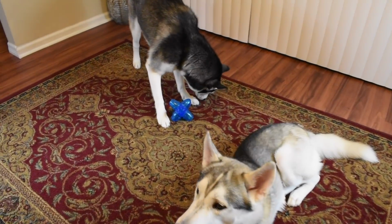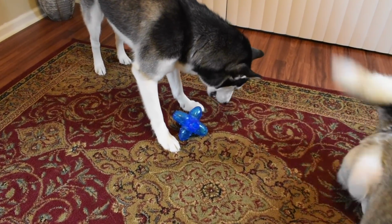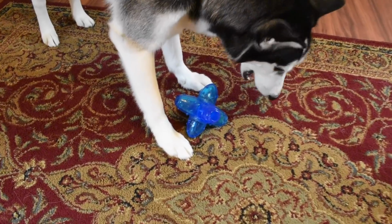Look at this. Gila just went ahead and brought us a brand new toy. She's like, ooh, I got the treat that was hiding inside of it.